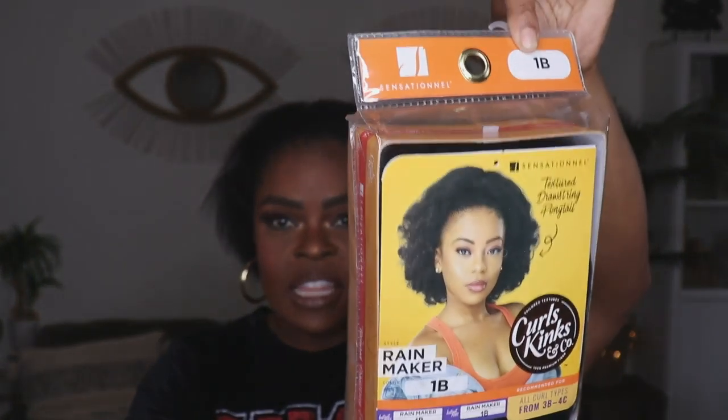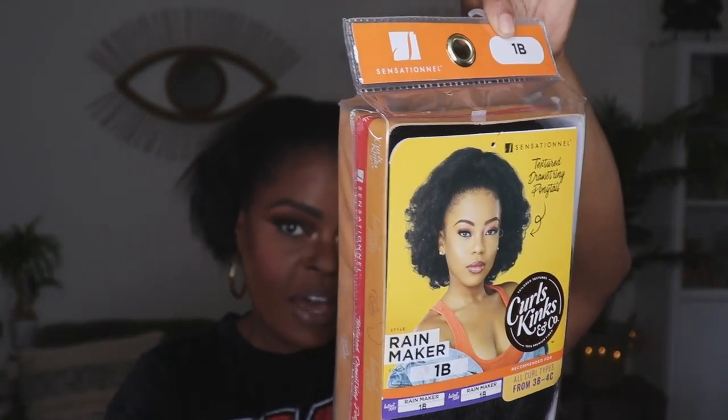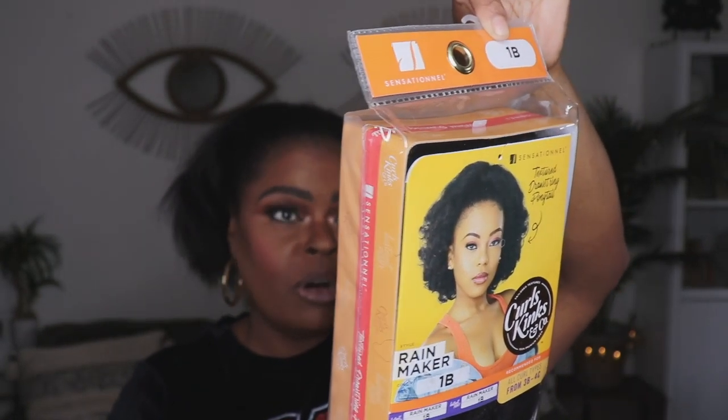Alrighty, y'all, my hair is all over my head. I took my ponytail down so I can refresh it. But the next ponytail I'm gonna be styling up is the Curls, Kinks & Co. Rainmaker Ponytail by Sensationnel. This is what it looks like. If you don't know, Rainmaker had a wig. I also have that wig, but the wig is a problem. Like, that sucker just balled up on me.